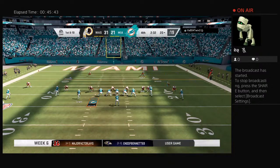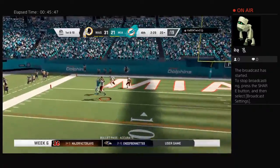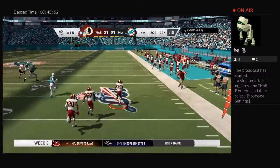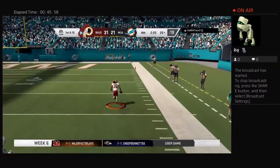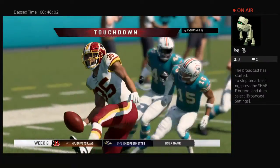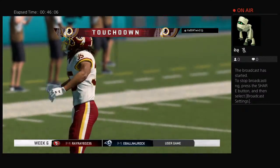56. Check, 56. Following the interception here, Fitzpatrick. And this is intercepted, and that should do it. Picked off by Ronald Darby. And he's got daylight. It's a foot race. And he will bring this one back. It's a pick six for a Redskins touchdown.